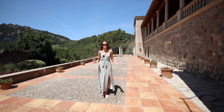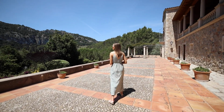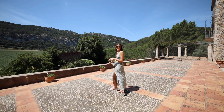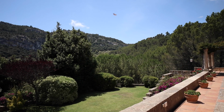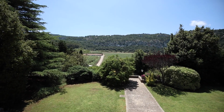So as we come round to the side of the property, you can see you've got full 180-degree views over the mountains and valleys, which actually are included in the price of the property. You have direct access up to here, and as we're only 10 minutes away from Palma, the views are just incredible. You can nearly see the whole island.